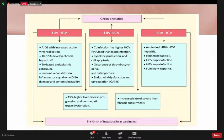And the cytokine production, and also cell apoptosis, and also the problem of thrombocytopenia, occur more frequently in patients with co-infection of HCV and HIV. And they found that about 19% higher liver progression and non-palliative organ distribution, and also an increased risk of liver fibrosis and cirrhosis.